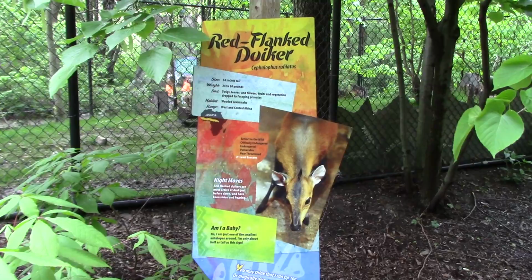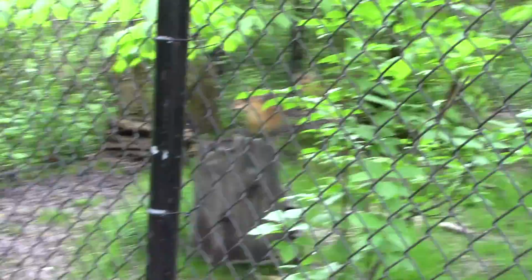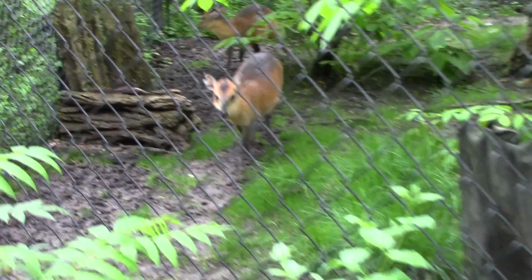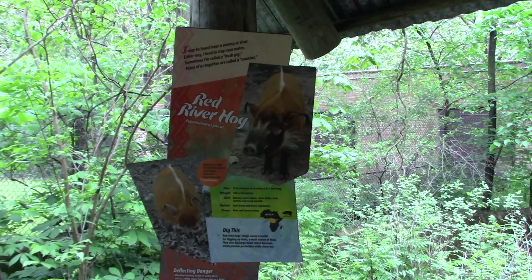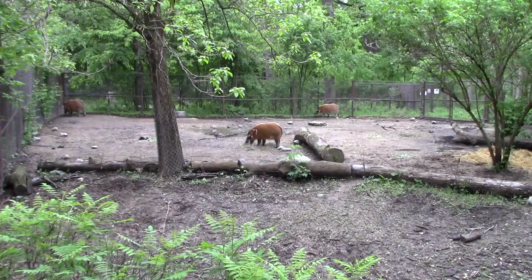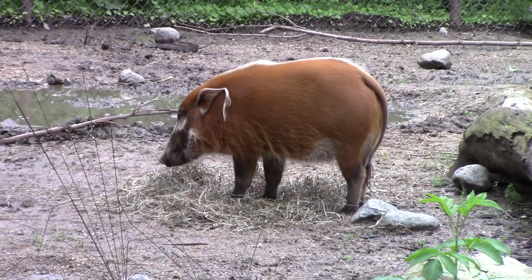What's up, babies? What's up? Hi! Aw. Hi, sweetheart. And you're a little nervous with the kids. Now we got Red River Hog. Got three of them in here. In this water! He's munching on some hay.